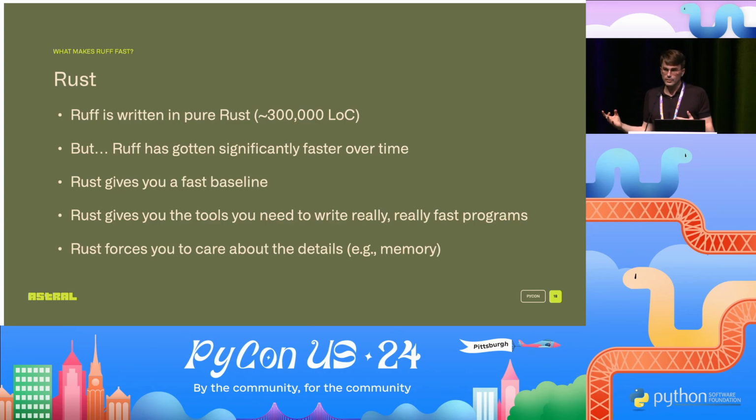That's a strength of the language, but allocating memory comparatively is very expensive. And so having very fine-grained control over how we allocate memory, where we allocate memory, whether it goes on the stack or the heap, ends up being really important for writing software that goes from being written in Rust and fast to being written in Rust and very fast. So, I think Rust is a big part of the story behind why Ruff is fast, but I don't think it tells the whole story. And I think it's some of the things that we're doing with Rust that are a lot more interesting and that also can apply to writing code in other programming languages.